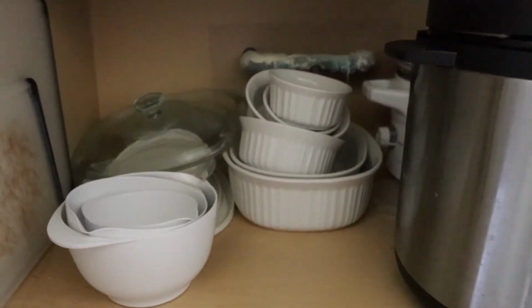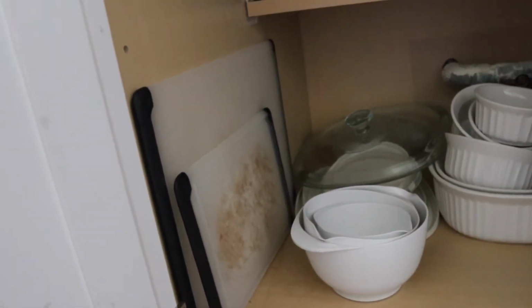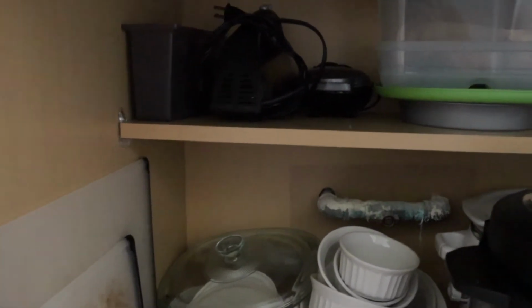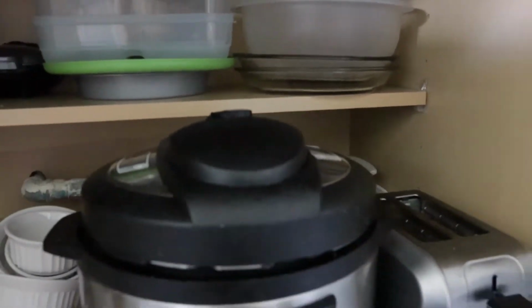These are more like your Corningware, like baking storage dishes, mixing bowls, and then I keep my cutting boards down here too, so it's easy to go from below right up to the counter rather than it sitting. And then on top, it's more like my hand mixer, mixing bowls, and cheesecake pie plates. So those are my main things.